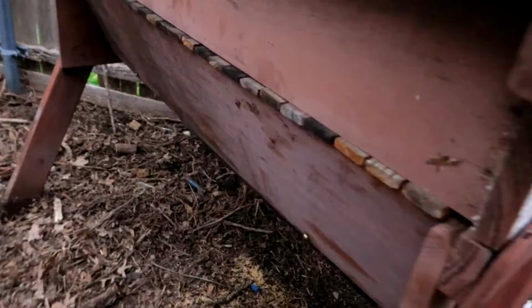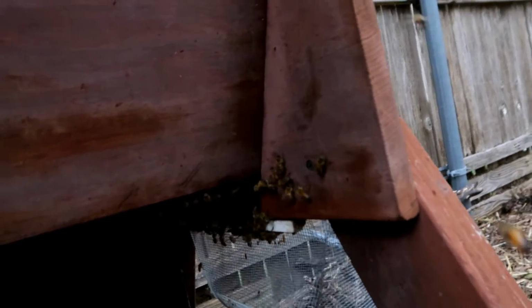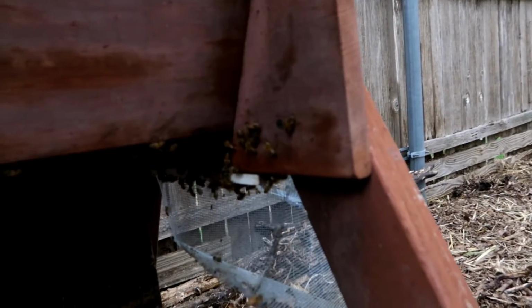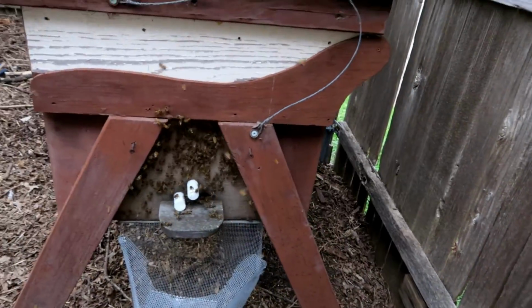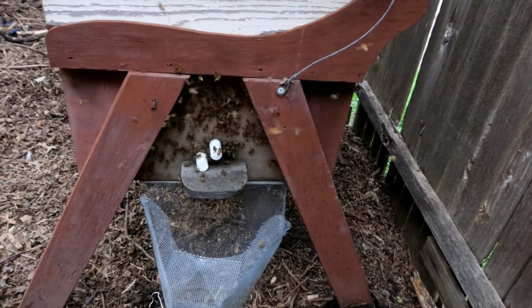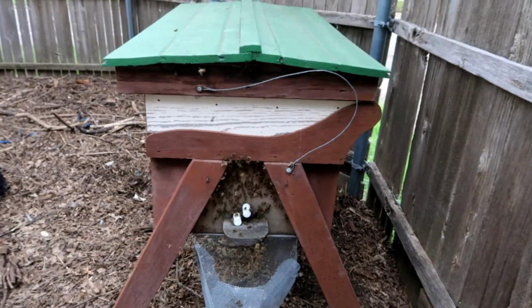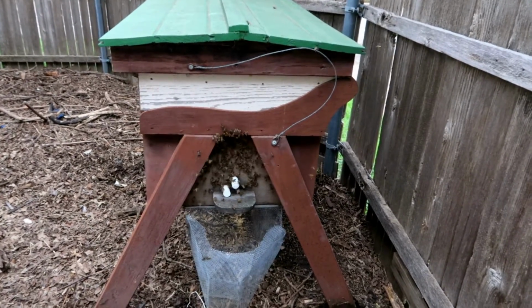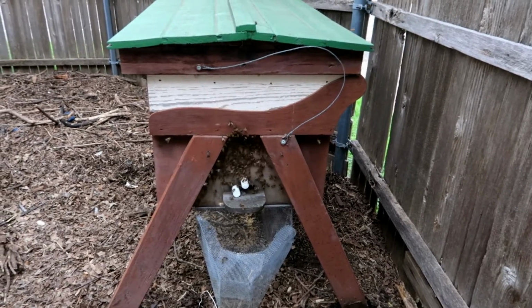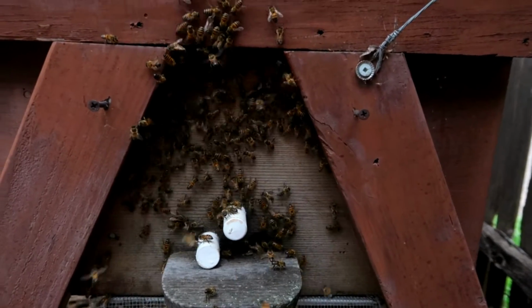Let's see, I think there's some also. Oh, there were some clumping up here, but they're getting less. There's some clumping up on the bottom. Yeah, a lot on the bottom. So I think I'm gonna leave it like it is now. I can't decide whether to put up the robber screen or not. And I can't really close up the hive with all these bees out here. Hard to know what to do. As long as the queen's in there, they should go in there. And I think she is. So I'm gonna wait and see what happens. So fun to be able to get so close and watch them.